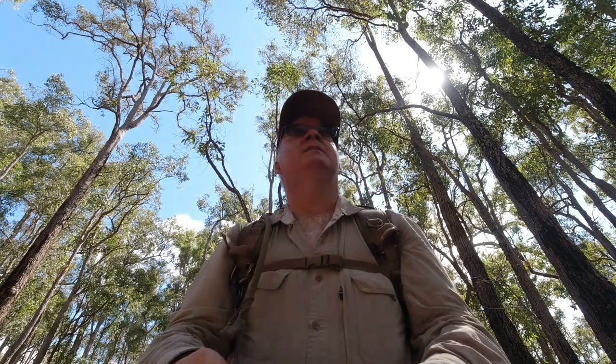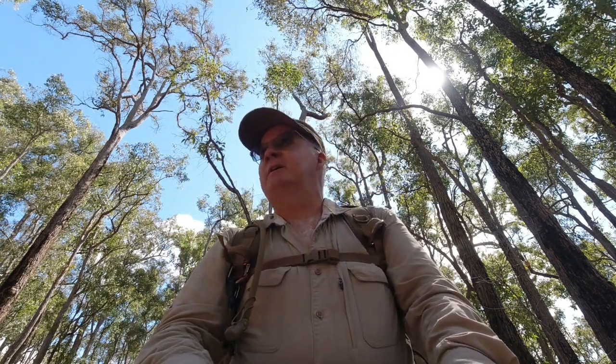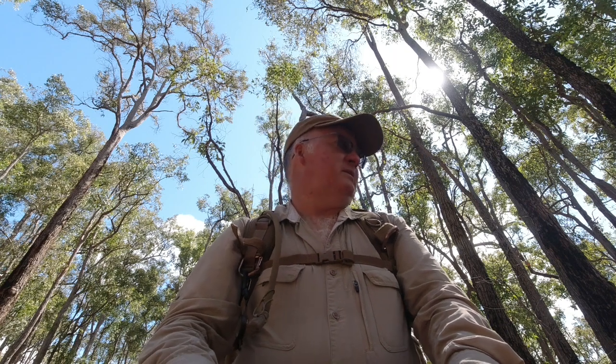Four and a half hours in. Most of it's been going uphill. Not what I was expecting. But that's okay, it's still beautiful out here with all the wildflowers. Just surrounded by all the yellow. It's just, yeah.